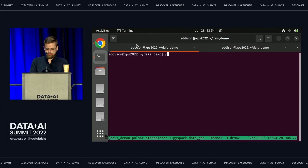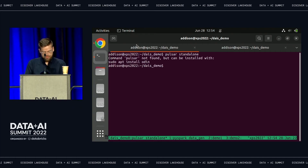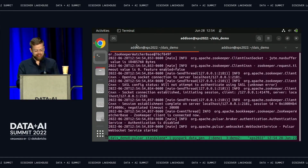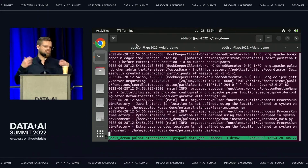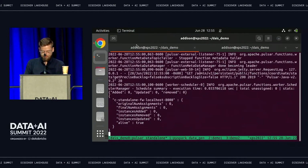So what I'm going to do is start Pulsar standalone. Oops. I forgot that I was just doing this locally. So this is a brand new Pulsar cluster. If you download Pulsar, obviously you're going to see a lot of data here, but this is just me running a local Pulsar. It's a single command to get Pulsar up and running.